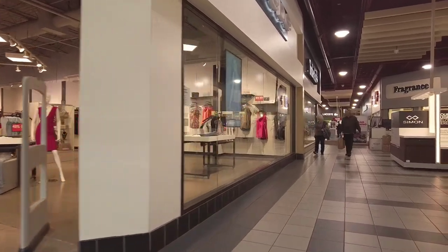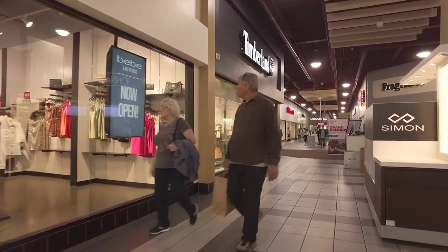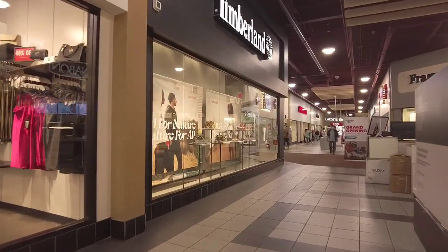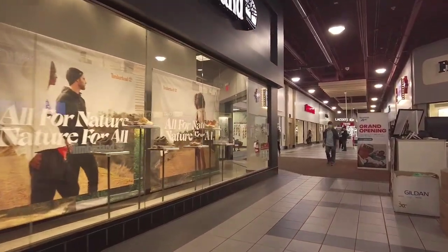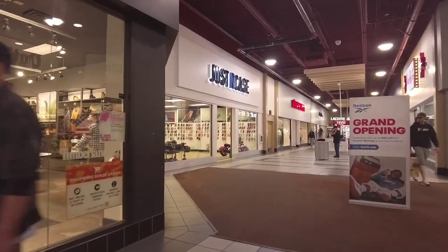Shop all the top names at the lowest prices, including Nike, Adidas, Puma, Calvin Klein, Perry Ellis, Steve Madden, The Disney Store, Banana Republic, and more.